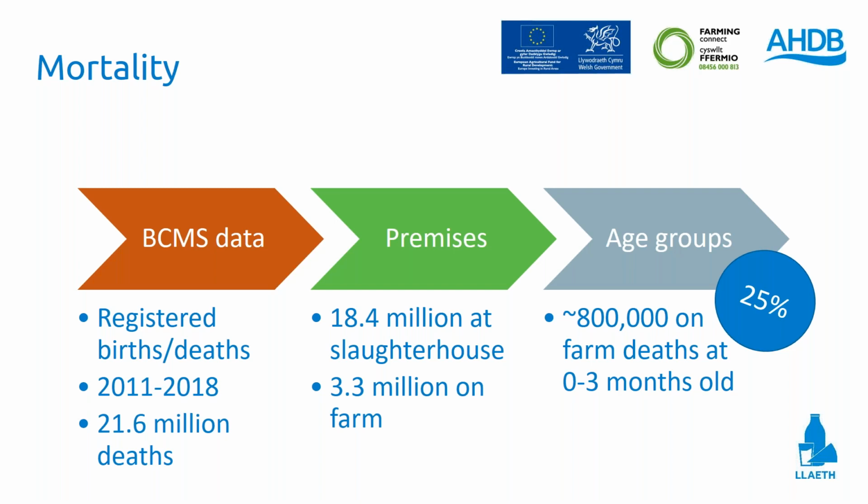We knew where each of these animals would die, and as you might expect, quite a lot of these deaths were at slaughterhouse, but actually over 3 million deaths over that time period occurred on farm, with almost 1 million calf deaths occurring between 0 and 3 months, which suggests that about 25% of all on-farm deaths happen around the pre-weaning period.